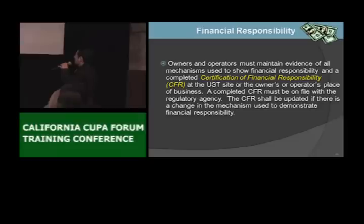Again, we also have a copy of this sent to us, and we keep one of these forms on file as well for our records review. And if there's any change in the mechanism that they were using for financial responsibility, they have to submit that paperwork to us. Anytime there's a change, we need to be notified. We'll go through the different types of mechanisms, and I'll point out the ones that are most commonly seen on the retail side of things.